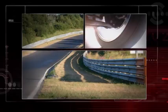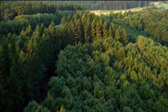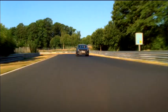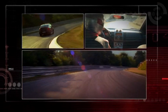Start with changes in elevation, broken pavement, decreasing radius turns. Then add berms, gravel traps, guardrails, and more. The ring may be nicknamed the Green Hell, but it's heaven for this suspension. Next up, a real test for the driver. Between Kesselchen and Wehrseifen is a downhill left-right combination loaded with challenges. The steep grade pitches you into the turn, but the off-camber turn-in point requires a steady hand.